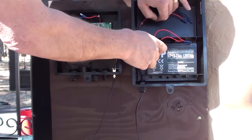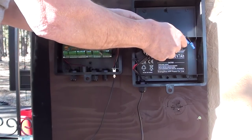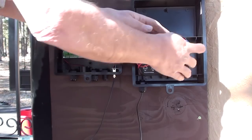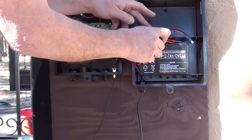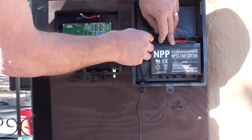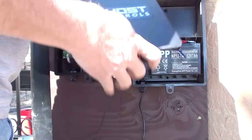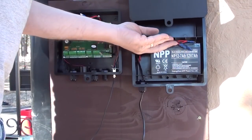And so what we can do then, whoops, is close this up like that, and like that, and we don't need to get inside here anymore for now.